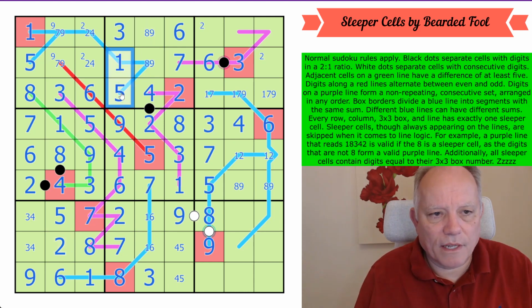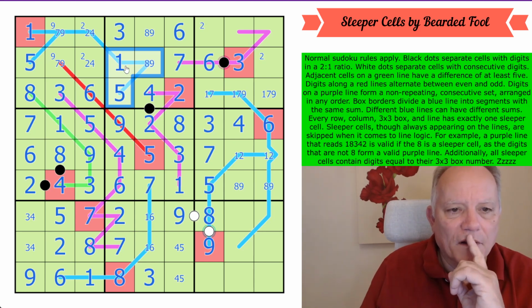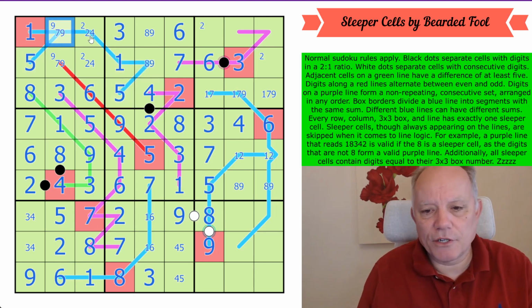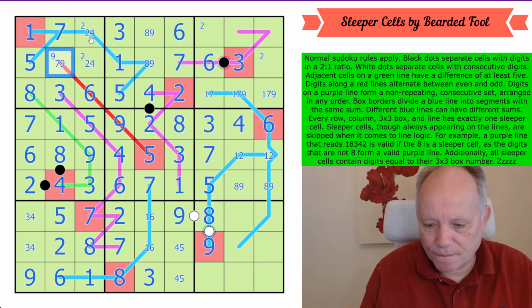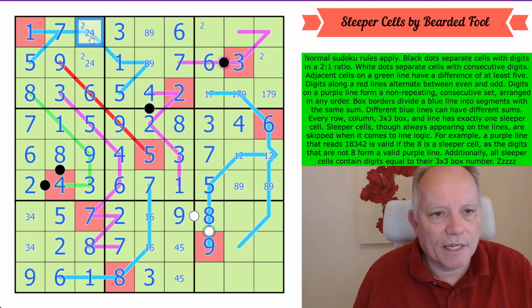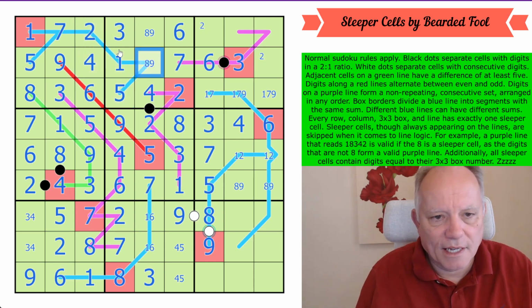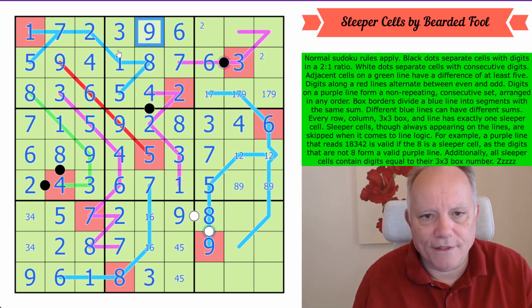Now, this line adds up to either, only 2 possibilities now, 15 or 14. So that can't be a 9, or we'd get too much on this line. That's a 7. 14, 15 or 14, I said. No, I hope I didn't, because I don't seem to be able to get to 15. Yes, 14. That's a 2 to make 14, and that's an 8. Okay, I can get to those.